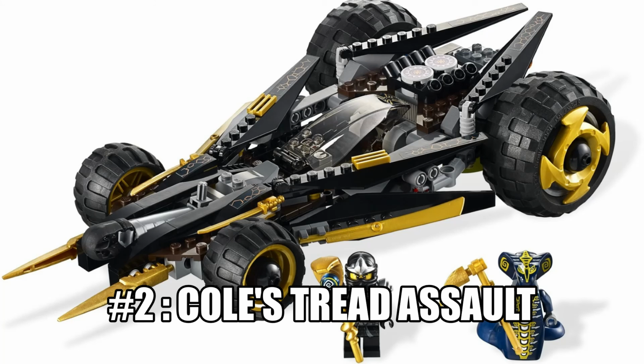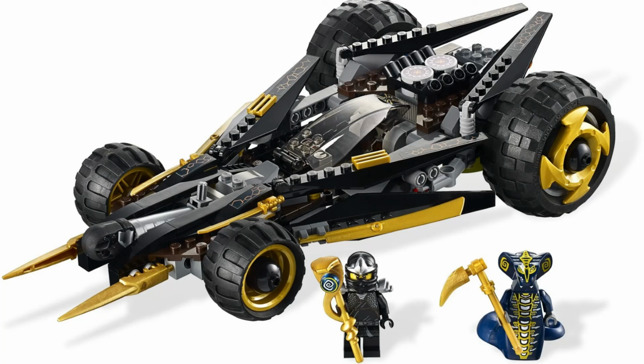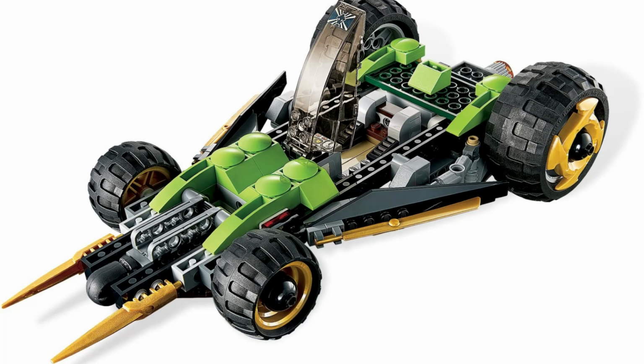Alright, so this might be the single-handedly most surprising pick on this list, but at number 2 I have chosen the KST Assault set from 2012. This set was legitimately the most mind-blowing thing I'd ever seen as a child when it came out. I remember first seeing the ads for this wave of Ninjago sets for season 1 and stuff. And of all the sets, this stood out the most to me just because of that camouflage feature.